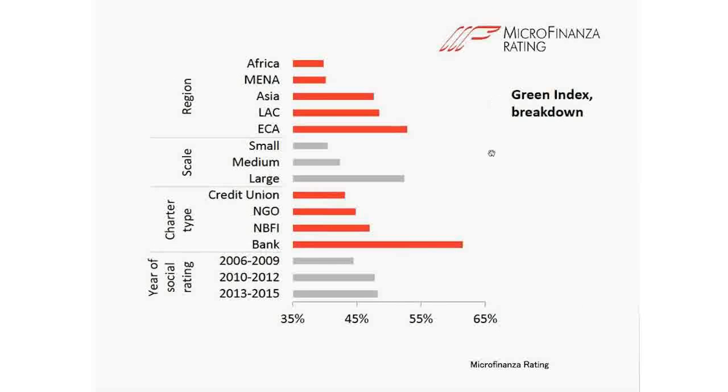And here, if you're interested, is some breakdown of the data Microfinanza Rating has, according to region, scale, the legal status of the institution and the year of the social rating. The most important thing to see is that there is better performance for larger institutions normally, because they have economies of scale and more experience to go through environmental management, and also for more formalized institutions. Interesting to see is that if you group the social ratings according to years of implementation, there is an increase in the score of the green index, namely that the sector is moving toward a more conscious implementation of environmental management.